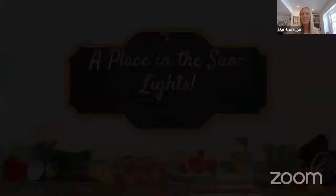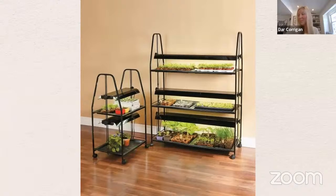So starting with what's out there, these are some very pretty carts. They're Lee Valley, and you will see these types of things in lots of garden centers. And they're great. They're on wheels. You can roll them around. The problem is the little guy is $550 plus tax, and the second one is over $1,000 once you put in the taxes. And that's if you can even get them, because often they're out of stock.